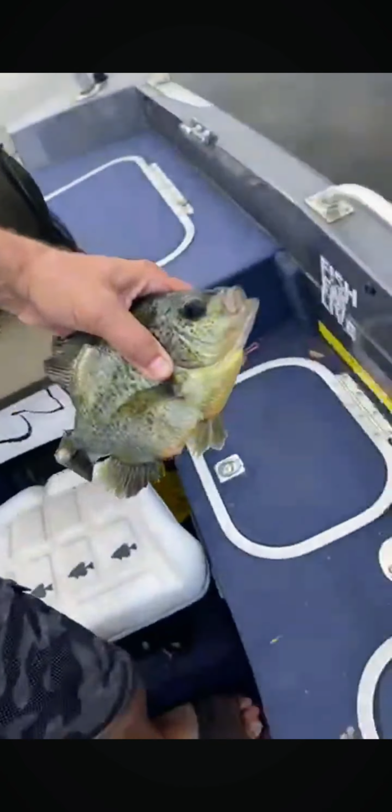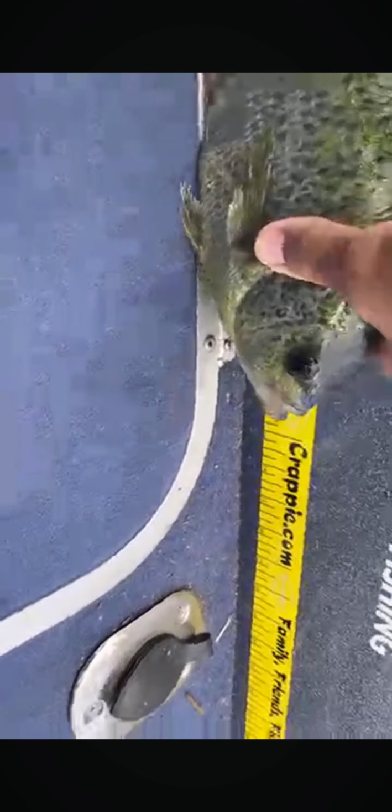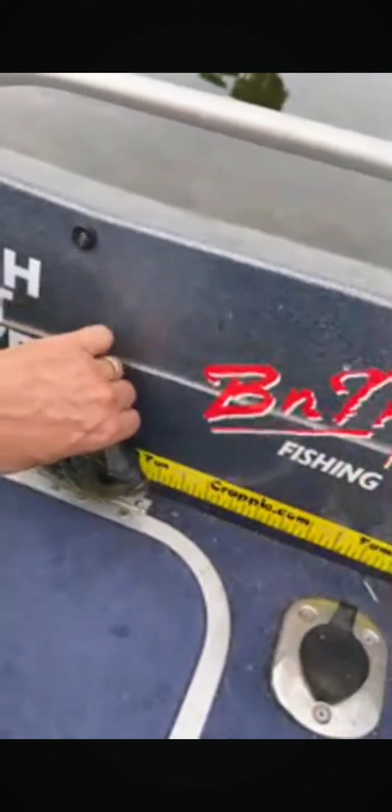Look at this. Come back here. You can't do it that way. That's an 11.5-inch shellcracker. It is just huge.